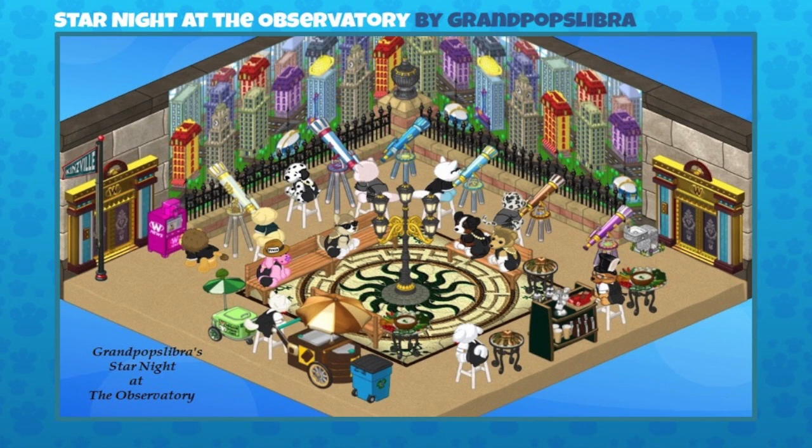Now, this is the last one that we're going to see today. I thought it was really clever because this is a starry night at the Observatory, and this was sent in by Grandpops Libra. So the idea here is that a bunch of these pets have taken the elevator to the top of a skyscraper roof, and they are overlooking the city and looking through their telescopes at the stars. I think it's really, really well done. I haven't seen anything like this before.